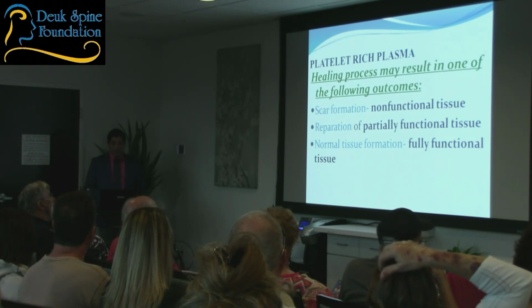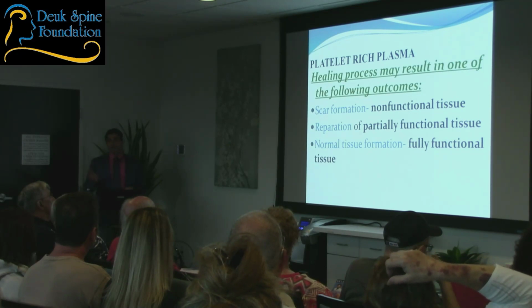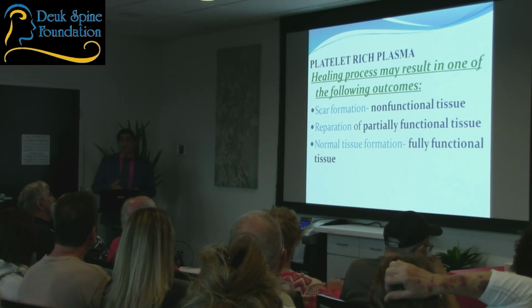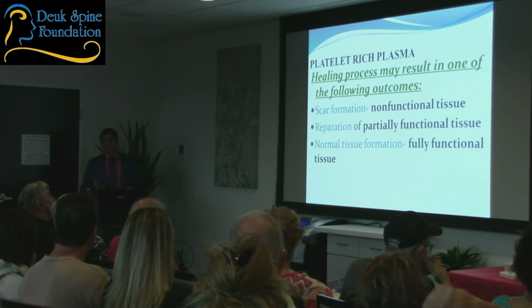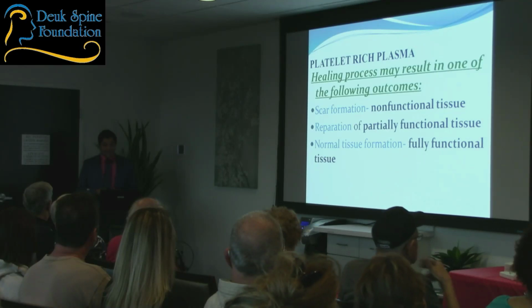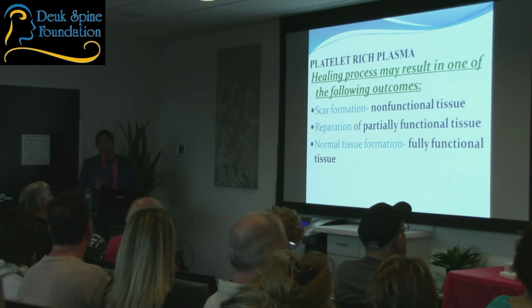The healing process may result in one of the following outcomes. If you injure the tissue, 3 things are going to happen. Either there is scar formation, meaning non-functional tissue. If there is a scar, it's useless. It's not going to function, it's just sitting there. Or you have partial formation of the tissue. It's again non-functional, really no use to the normal body. And then normal tissue formation, that's fully functional tissue. So one of these 3 things can happen when you have an injury.